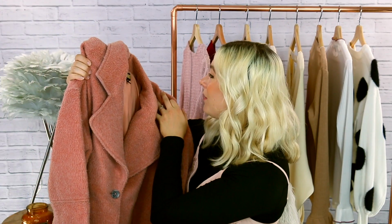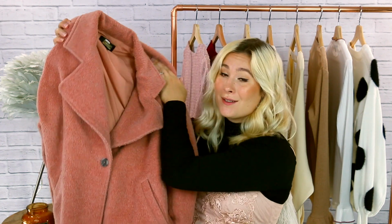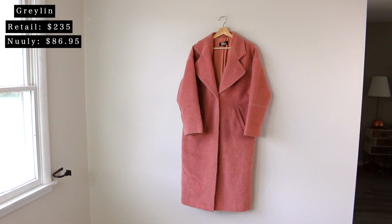This last piece is a fall staple, a coat, and it is from Graylin. It's a size medium. I loved this dusty rose color. Wow, this feels really nice. I'm getting distracted when talking with the fabric of this, but it feels really nice. It's definitely too heavy to wear right now, but I wanted to try it out. It definitely fits the theme that I chose for my capsule and the color scheme.